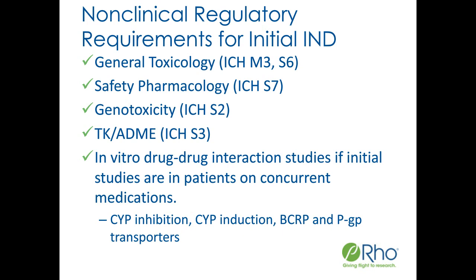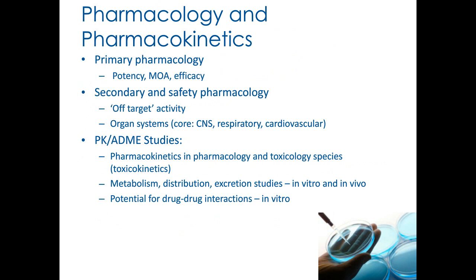These are in vitro studies, and typically they can be done concurrent with your phase 1 program, but oftentimes if you're going to go early into your patients, you'll want to have those done prior to your IND. On the next slide is a deeper dive into the pharmacology and pharmacokinetic studies that are expected in an initial IND.